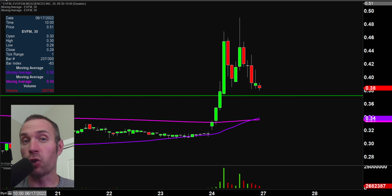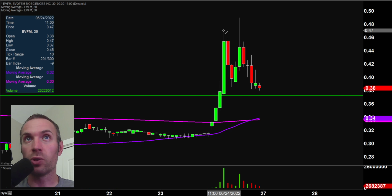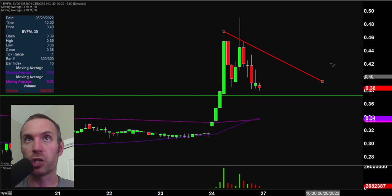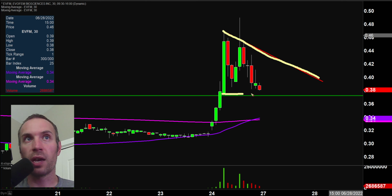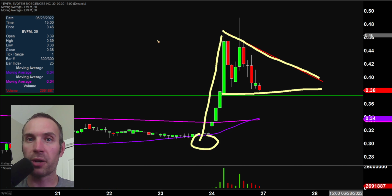But let's say maybe you don't play pullbacks. You're looking to play breakouts. Well, a key breakout level that I think a lot of people will be watching is that trend line right there. But again, from an overarching pattern perspective, we have our resistance, we have our support, we have the momentum move right there. And by putting our golf hole down here, we have ourselves another bull pennant pattern.